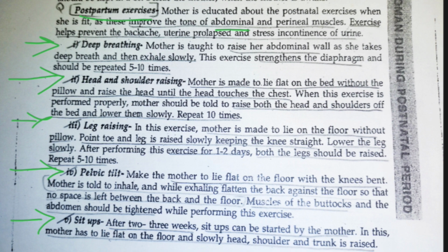Sit-ups is nothing but sitting and getting up. This can be performed 2 to 3 times in a day at random times. It helps the pelvic organs to get into their original position. These are the postpartum exercises.